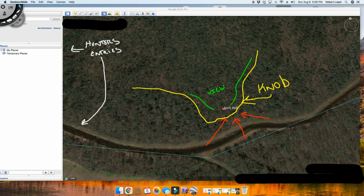So that's it, real brief and simple. That's it, guys. I just pretty much take what you can from all these channels out here and try to implement it in a plan that is going to work for you. This stuff takes time, man. Do not expect to go out and find buck beds and then sit over them and have all these bucks running by you. It just doesn't happen. That's why they bed the way they do, so they don't die. They really use the terrain and the wind to their favor.